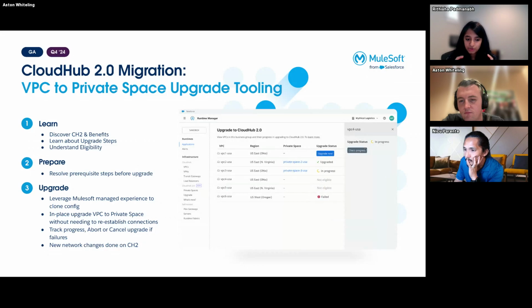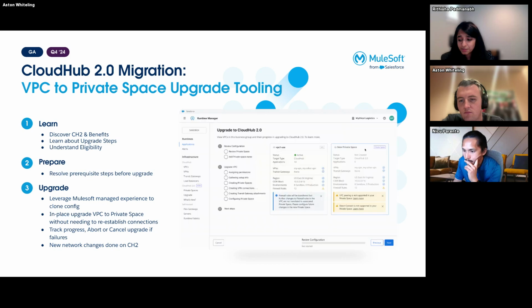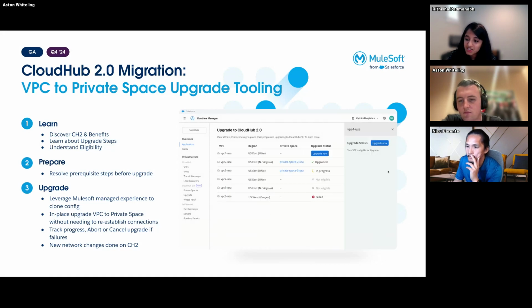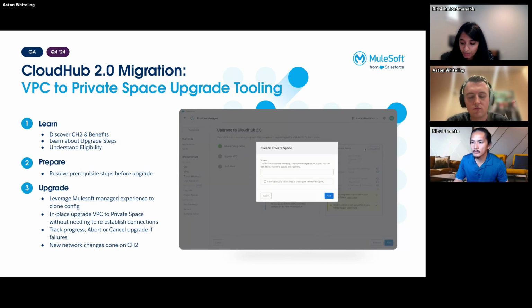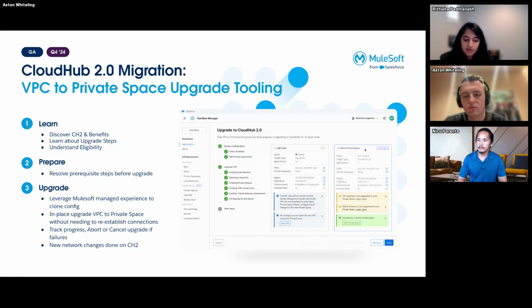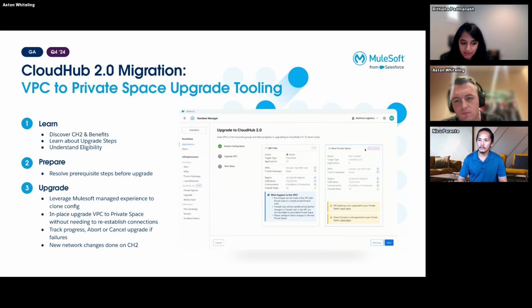So what we're allowing you to do is you can in place convert the VPC into a private space. And once the upgrade is completed, thereafter all your network changes can happen on the CloudHub 2 experience. So this basically helps you accelerate the duration of moving your infrastructure, which we've heard from a lot of our customers as the time-consuming part of the upgrade. And this also allows you to not have to require additional approvals, security approvals, to try and get new connections established. And thereafter, you can just start moving your applications over into the newly created private space.